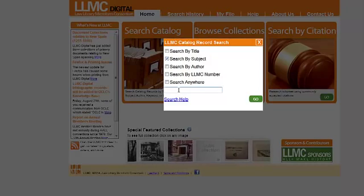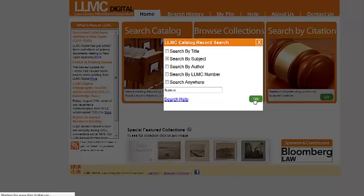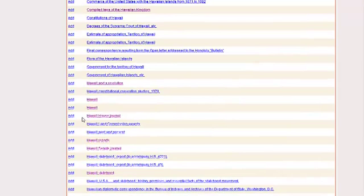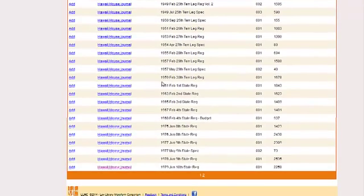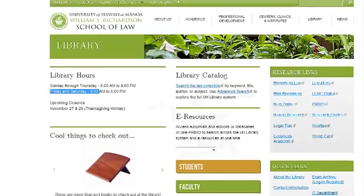And we search by subject here. Search for Hawaii. You'll get a list of all the materials, and they have the House and the Senate journals here, but they're not all there, so there are omissions, and you could get lucky that there would be the year you needed here, but it's not necessarily going to happen, so it's not a complete archive yet, but they're working on it.